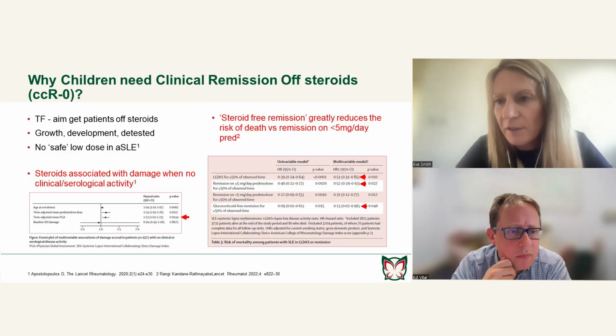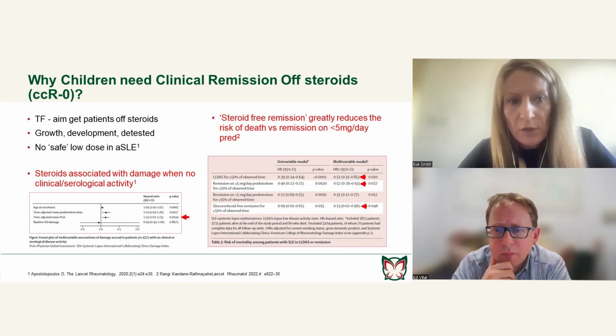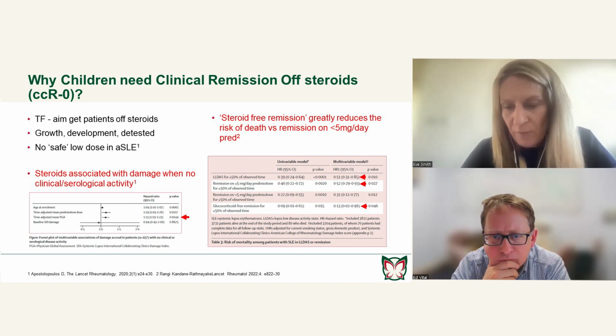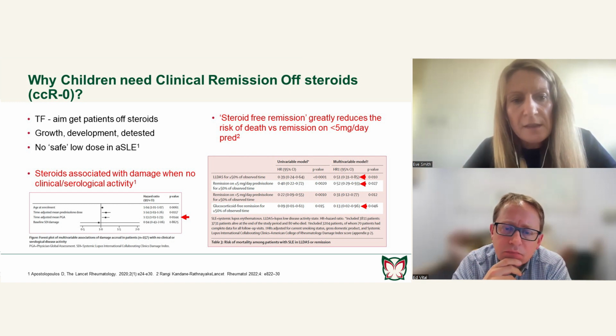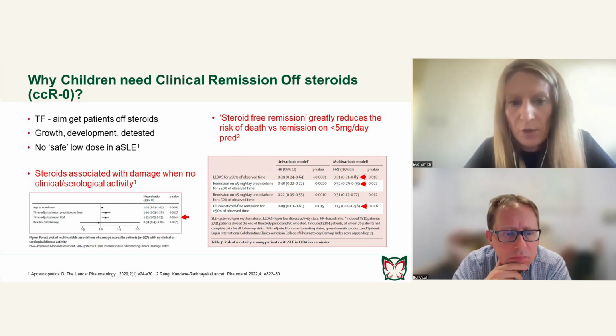So why do we feel as paediatricians that we need clinical remission off steroids? The task force felt very strongly that we should be aiming to get patients off steroids. We know that they impact hugely on growth, on development, on puberty, and that patients detest them. And we know from adult literature, as we've mentioned earlier, that there's not really a safe low dose of steroid in lupus. So this first graph here is looking at damage accrual in patients who have clinical remission, no serological activity, but are on steroids.